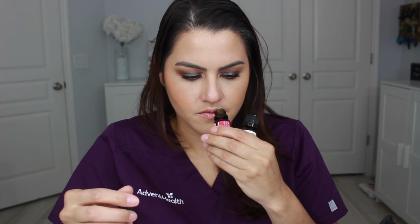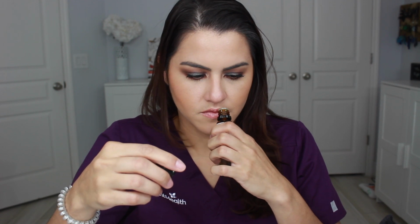So let me go ahead and smell the Women's Blend. Oh, that is so nice. I don't know what mixture is in there, but it smells really good. And then Calm and De-Stress has that lemony smell. These are really nice, and I know that I will get my use from them, so I went ahead and picked those, which I'm not mad at because, like I said, I love essential oil.